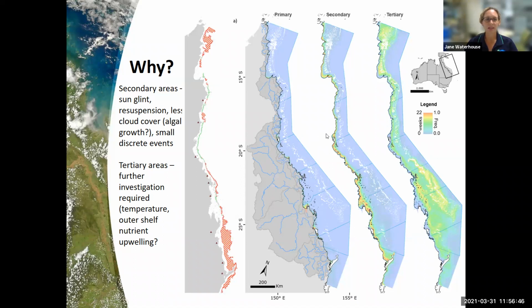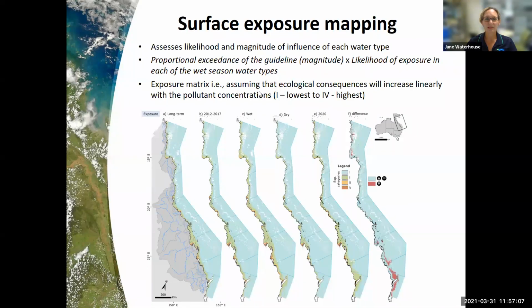The tertiary areas, the extension of those, we're not entirely sure either. Further investigation of those is required, and we're constantly learning in this program, but it could be driven by temperature or outer shelf nutrient upwelling, for example. So something that we need to look into. Surface exposure mapping is a tool that we use that assesses the likelihood and magnitude of the influence of each of those water types.